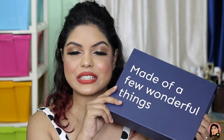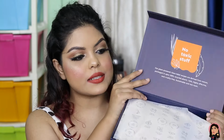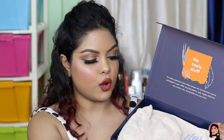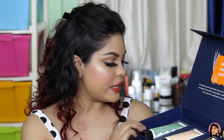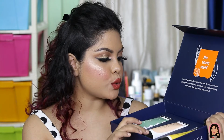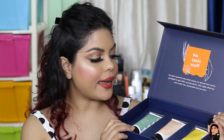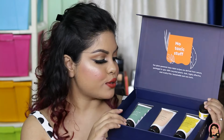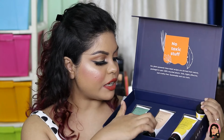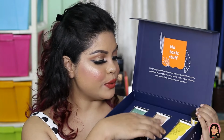Alright, next up I have something from Arata. Now I have tried their face wash before and I really liked it. Now this is something they have recently launched. Let me just quickly show it to you. These are the products. So in this kit they have face wash, toothpaste and face serum cream. Now I haven't tried any of this. I haven't heard any reviews on this, so I am going to use this. I'm definitely looking forward to using the toothpaste first and then I will use all the products.